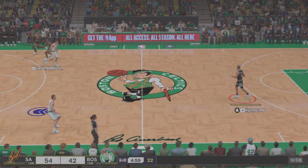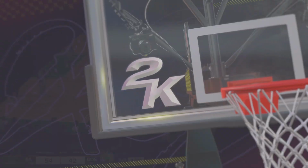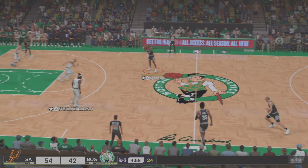4. San Antonio leading by 12. And they go to the intentional foul. I mean, I'm just not sure what he was thinking right there. I mean, he needs to get his head in the game. Both teams will make substitutions.